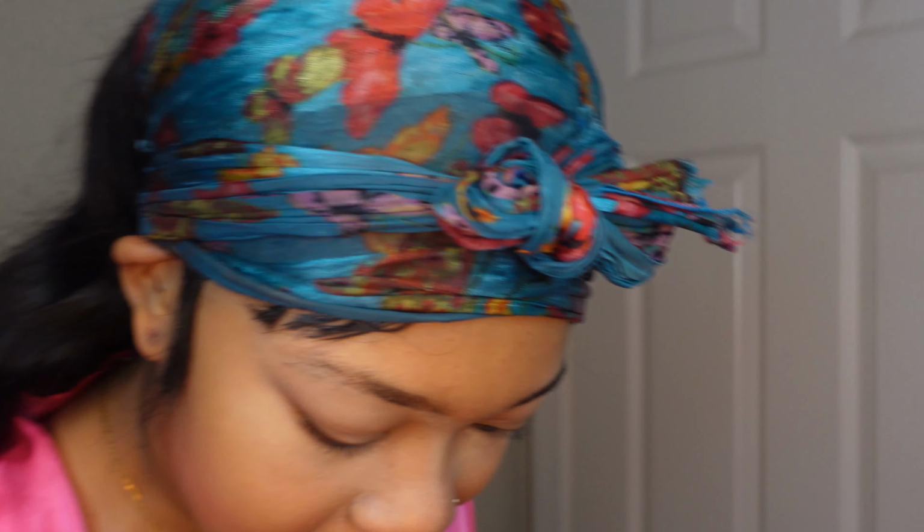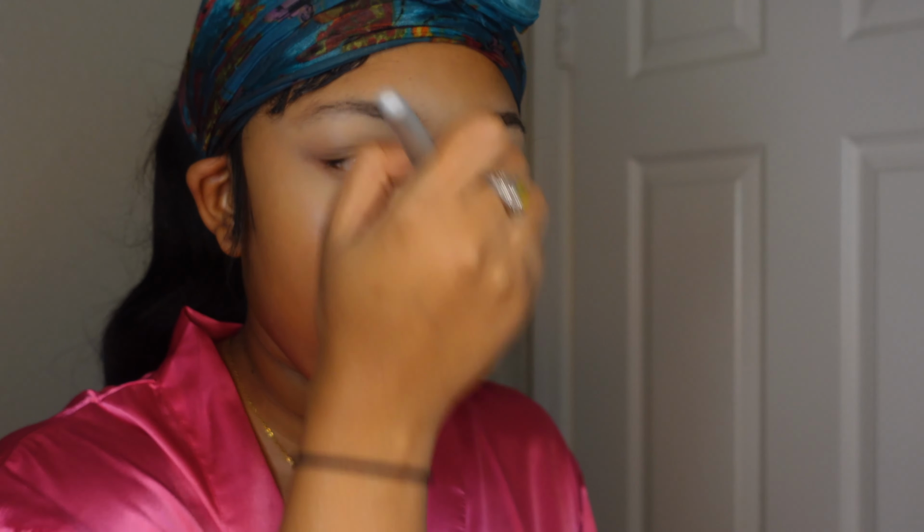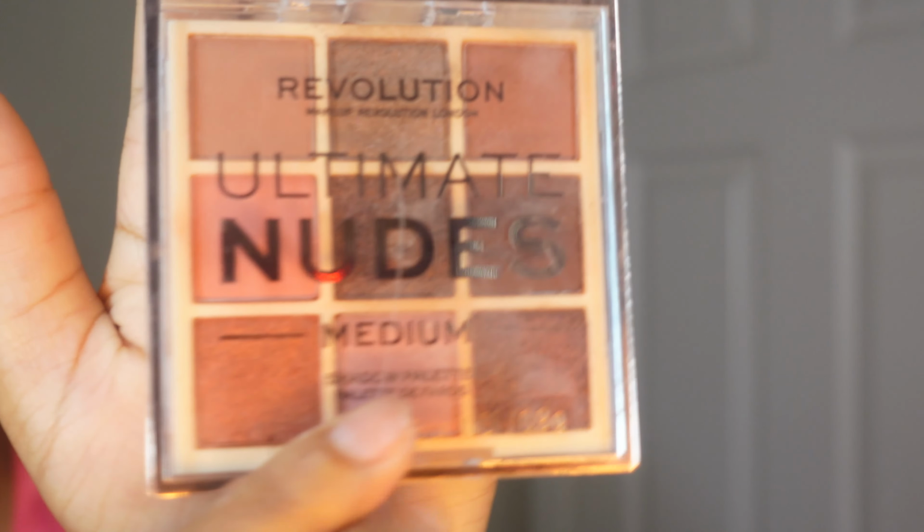Okay, now these brushes tell you what they're used for. Not that I need that though, but okay, so now taking this, my blush and bronzer brush, dipping it in the sculptor, and just bringing some life back to my face. For my blush, I use this eyeshadow palette. It is the Revolution Ultimate Nudes. Cute little palette. I'm not really an eyeshadow girly either, so I dip it in this one and then this one, and we go to town.